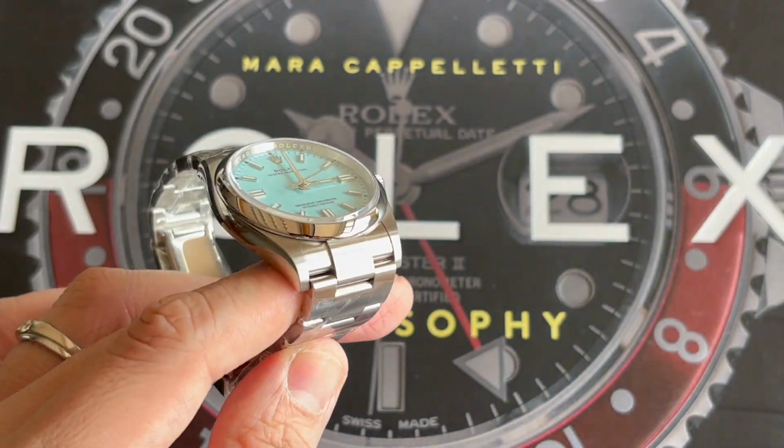The question is, who should buy this watch? There are two buyers of this watch who I can think of. The first one are the real collectors. People who do not sell the watches. People who have respect for the Rolex quality and craftsmanship. The second one are people who are trendy. Those who are not afraid to put on this fashion statement. Those who are not afraid to be different, to stand out.